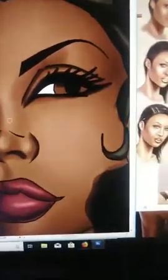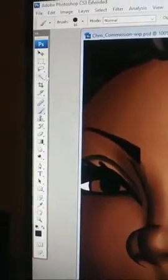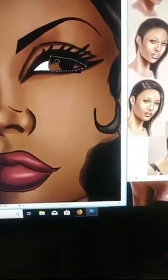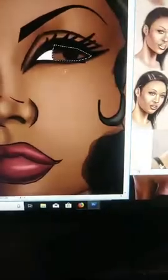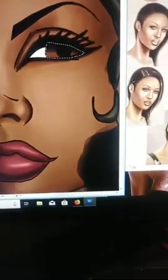Now, if you really don't want this to spill out, here's what I would do. I click on the original layer. I get the magic wand, which is here. Click. And here's what you can do for the eyes. See how it selects the eye? Go back to layer, hit the layer you want to color in, and now you have more than enough space to do what you want to do, more freedom, and now you don't have to worry about this spilling out or getting messed up. That's my little secret. It's my little secret right there.